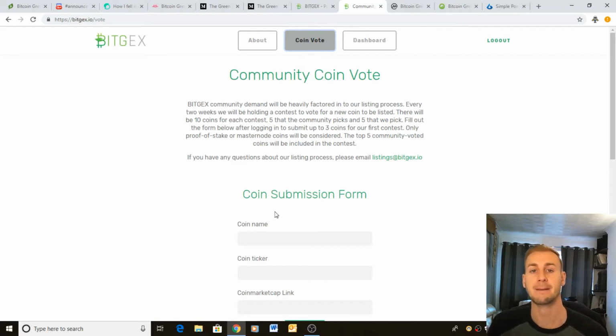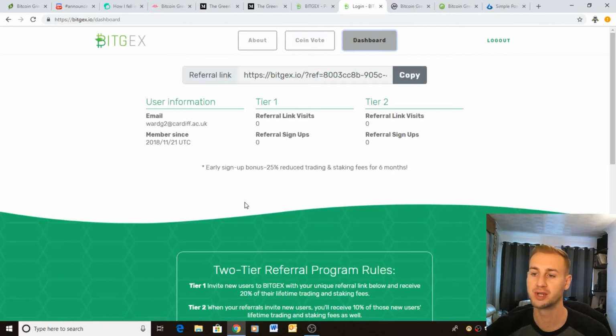Obviously there's going to be non-proof of stake, there's going to be proof of work coins on here as well. There's going to have to be, but they're trying to push proof of stake and masternode cryptocurrencies. On the dashboard, you've then just got your referral link, and then if anyone signed up under you, etc.